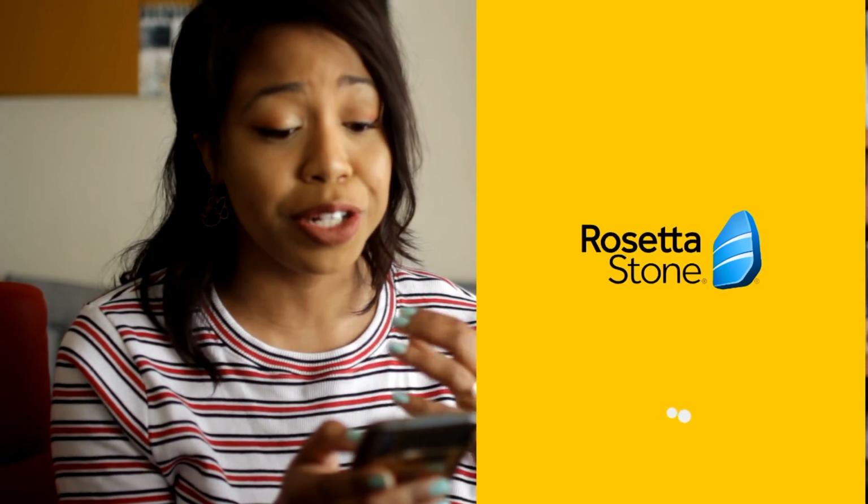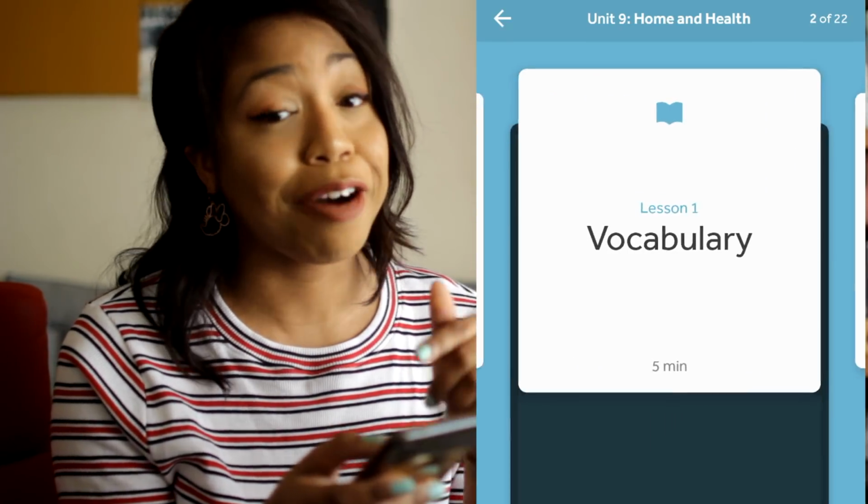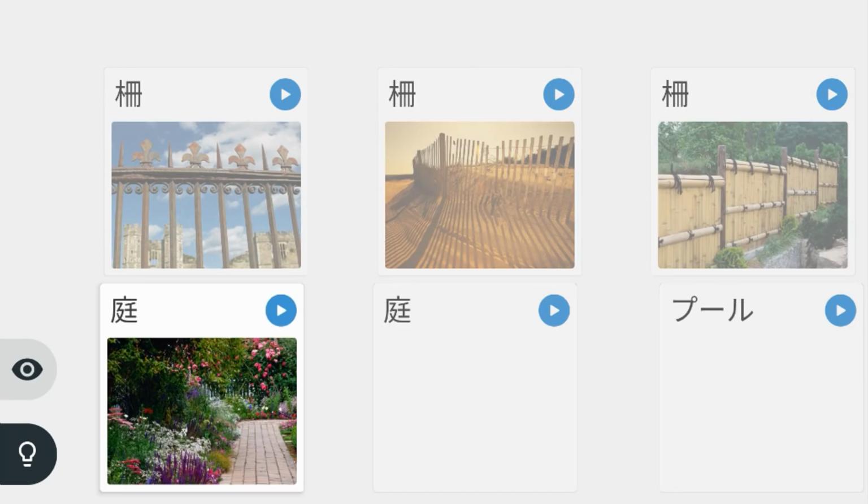You probably know the name Rosetta Stone, but from what I checked looking at the service already, if you're like me and you've been trained in textbooks, you're going to notice that this is a little bit different. Rosetta Stone is a software and now an app as well that focuses on language immersion through images and sound. That means there's no English. You're supposed to basically work through the language and get used to it more organically that way.